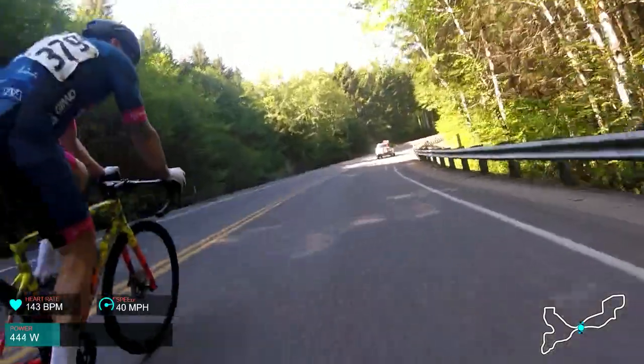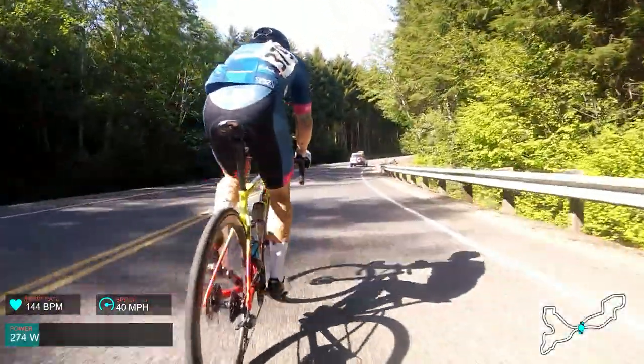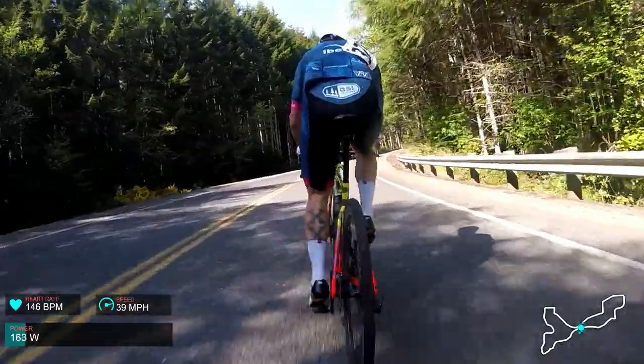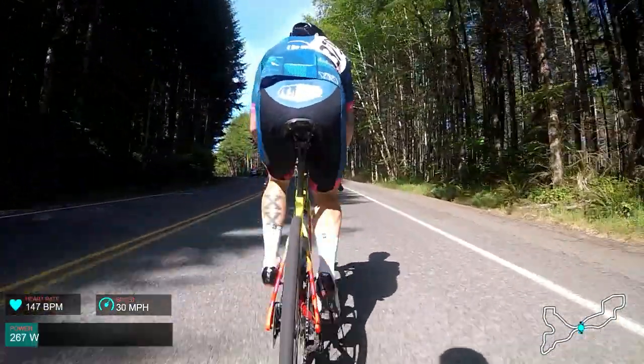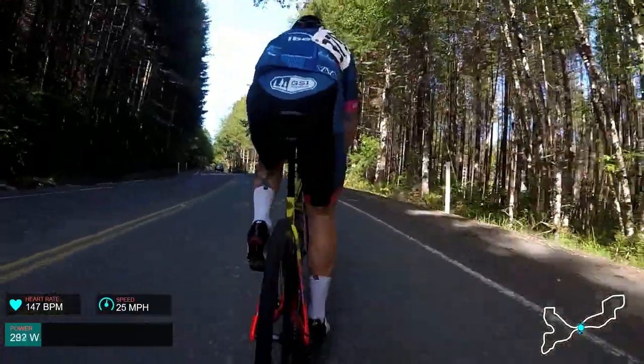Downhills are awesome. And we can see this Ibex rider comes back to the front. Not quite sure why he wants to keep the pace up here, but I am happy to draft.